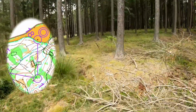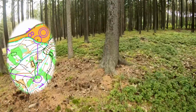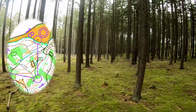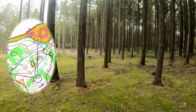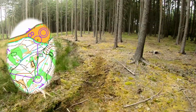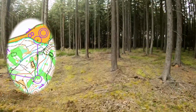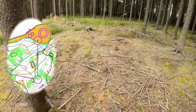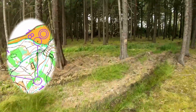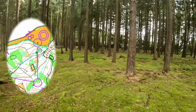So the only mistake I made, I think, was the route choice from number 12 to number 13. And other than that, it was fine, and I enjoyed this kind of area. It was challenging and interesting, with the part around the river as well.